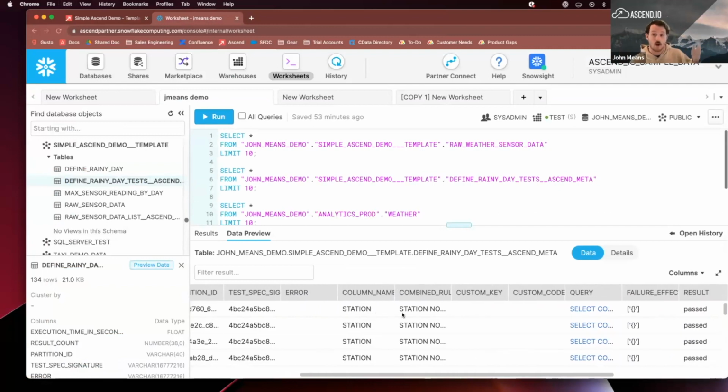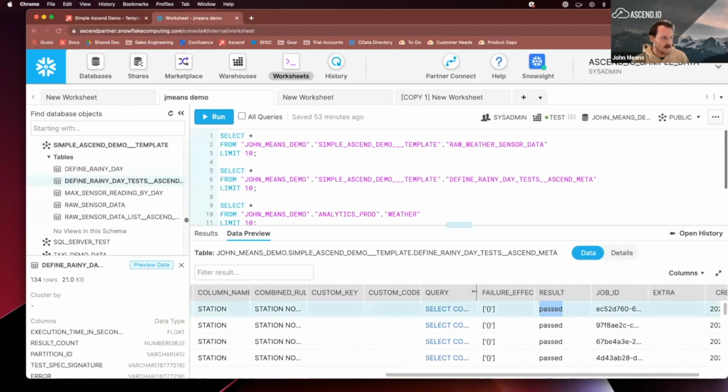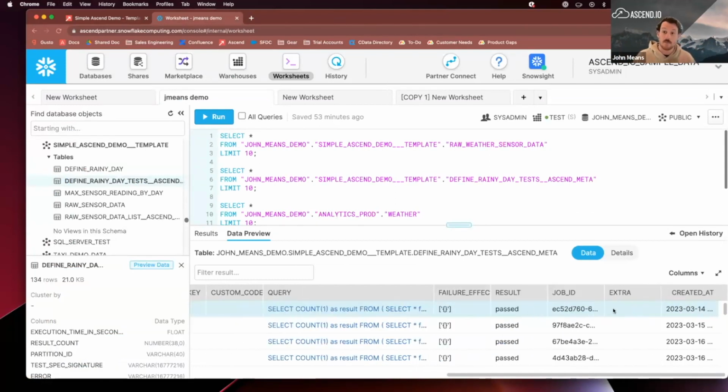We ran, and you can go into Ascend and see each time we ran that test, the result of the test, what was the query that we ran, and when did we run that test. We persist that information because that's important to know when a certain data quality test was passed or when it failed. So there's some things that we keep there when they're important. Other things we remove to keep it consistent with your pipeline.